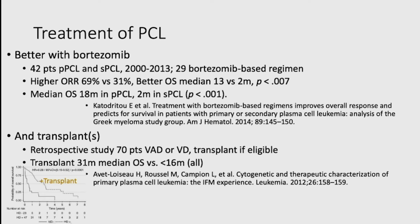So better with bortezomib, that horrible drug that causes neuropathy. It turns out that the outcomes are better for the patients who have it. So here's an example: with bortezomib, 69% overall response rate versus 31% without it. The average overall survival is 18 months in primary plasma cell leukemia and only 2 months in secondary plasma cell leukemia.